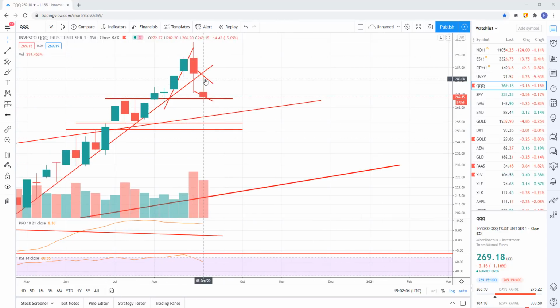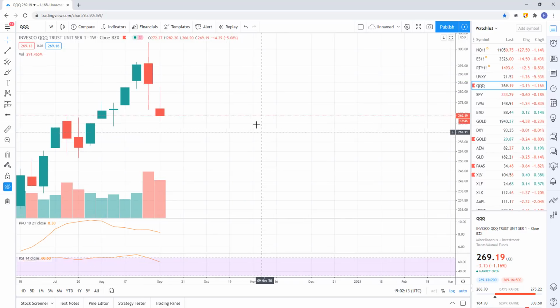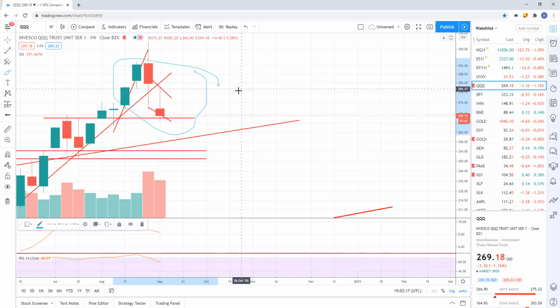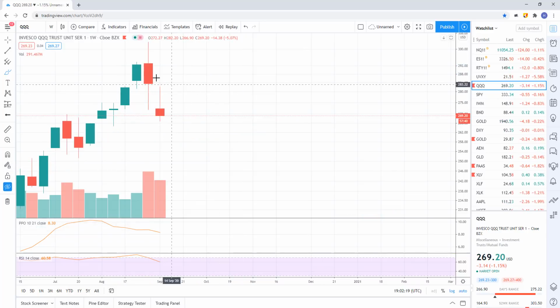I've got a lot of little levels and a lot of little lines drawn. Some of these are playing out for my hourly charts, but if I just get rid of the lines for now, I want everyone to focus on the candles that we have right there. I guess they won't let me do that, but basically this candle and this candle, which is this weekly candle. So here's what I see on these candles.